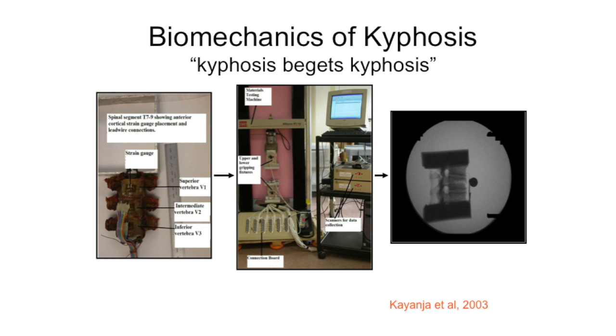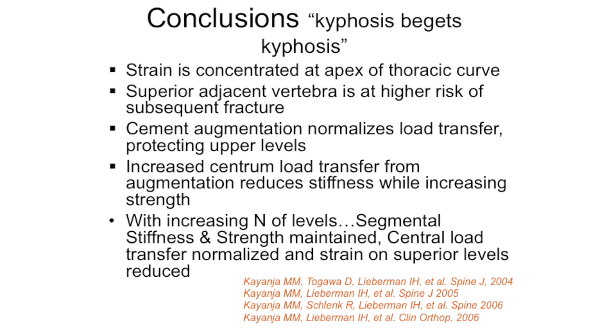And there's been a lot of basic science work looking at the fact that kyphosis begets further kyphosis. And we've published a number of these papers looking at strain at the apex, looking at the adjacent vertebrae, which is at higher risk for fracture, defining how much cement you need to augment that vertebral body to normalize the load transfers. We know that increased centrum load transfer while increasing strength reduces the stiffness of the vertebral body. So these are all things that we've studied over the last number of years on this.